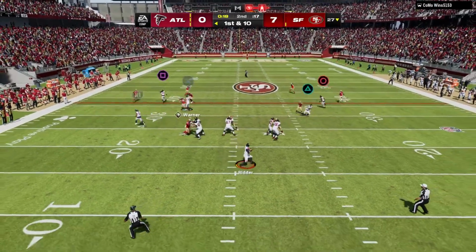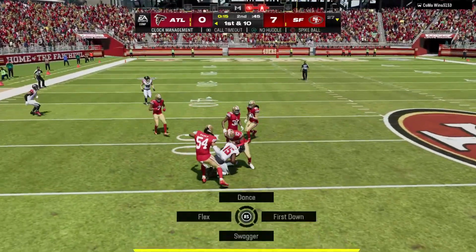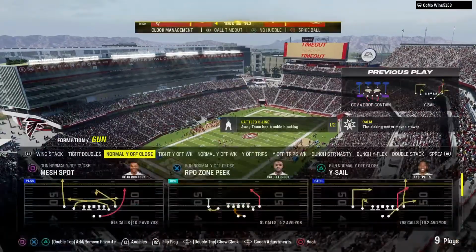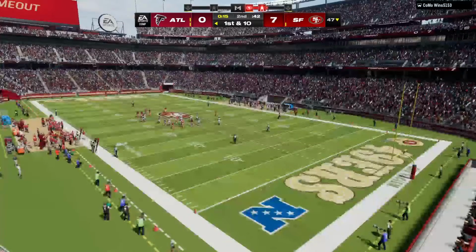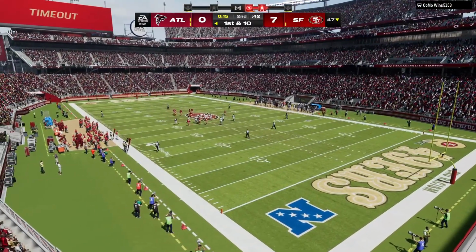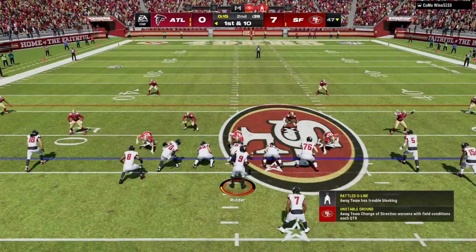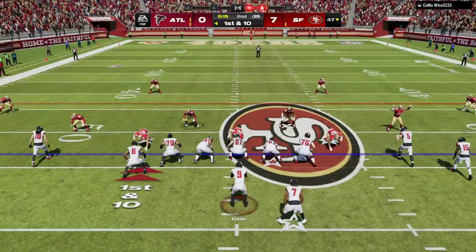Now Ritter to throw on 1st down. He'll get this into the hands of Van Jefferson. Now the Falcons going to use one of their timeouts, as it'll come with 15 seconds to play in the first half. A big hitter to start the drive has him up near midfield here for 1st and 10.